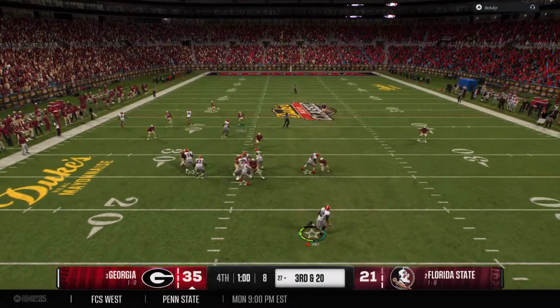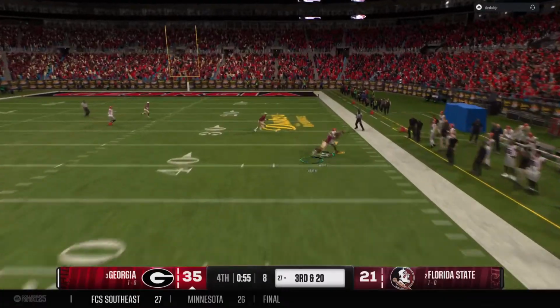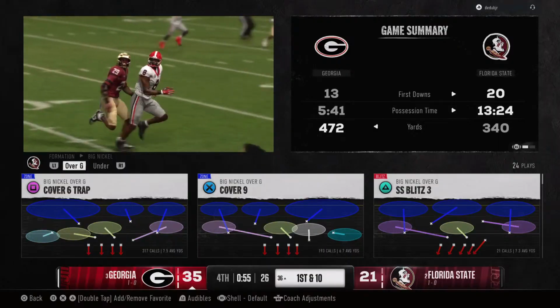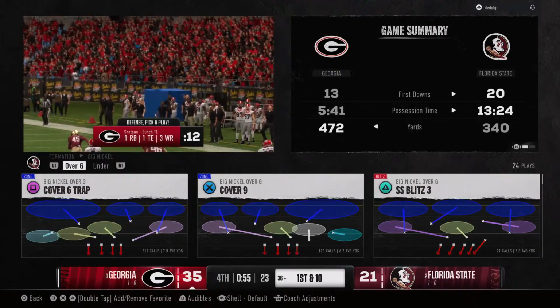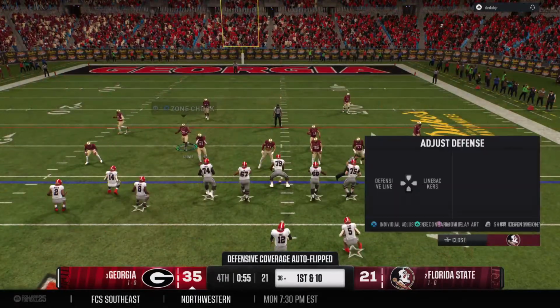Off play action, he's looking to throw. He's on the run, launches deep. Yo, ain't no way. The offense will quickly spend a timeout here after the play. That is great arm strength and accuracy by this quarterback. Let's not forget the wide receiver's job of bringing it in for that big game.